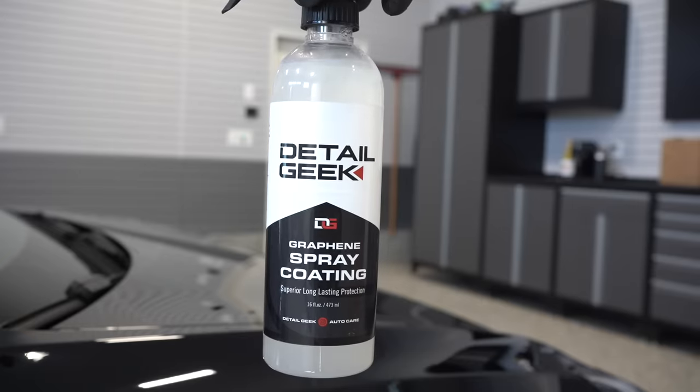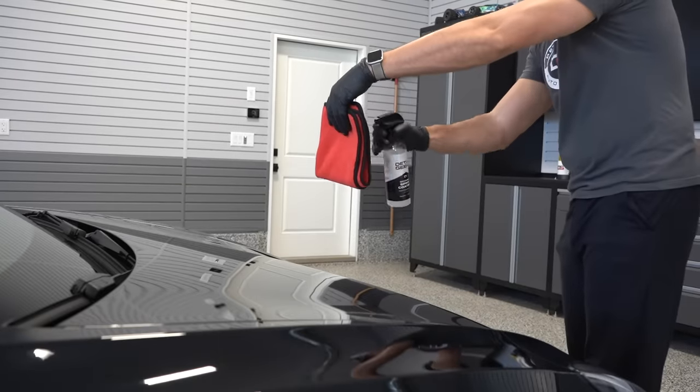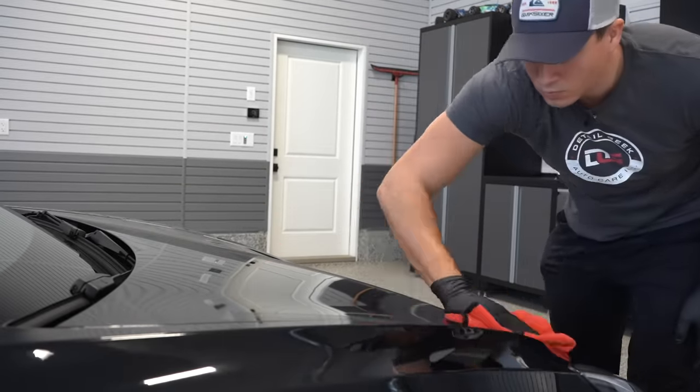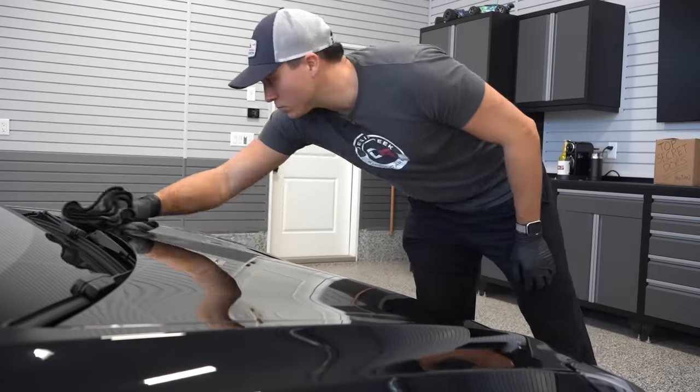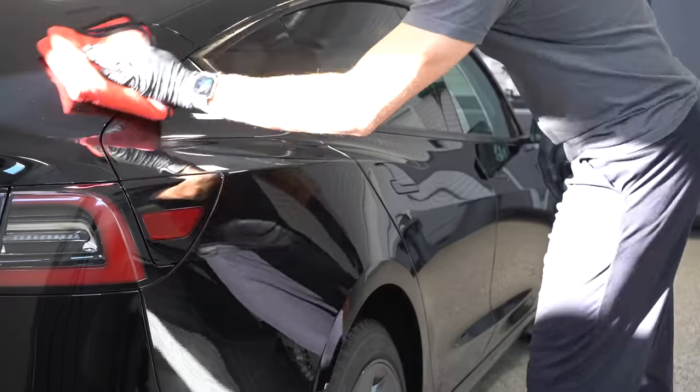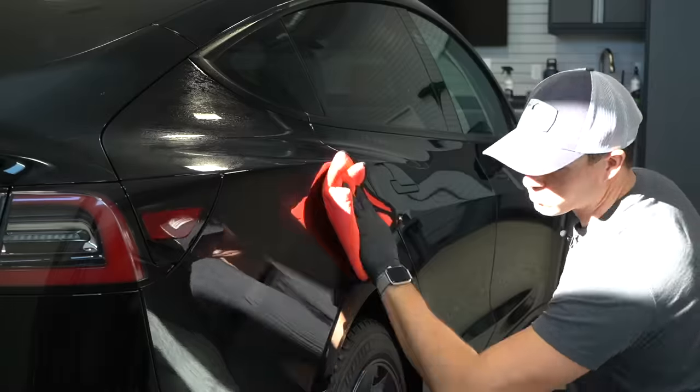All right, well, since this car is ceramic coated, I'm going to use my graphene spray coating to essentially boost the coating and keep it performing its best. But this spray coating can also be used as a standalone product on any vehicle like you've seen me do countless times before, and it'll ensure the Tesla stays super glossy and that water beads like crazy off of it.